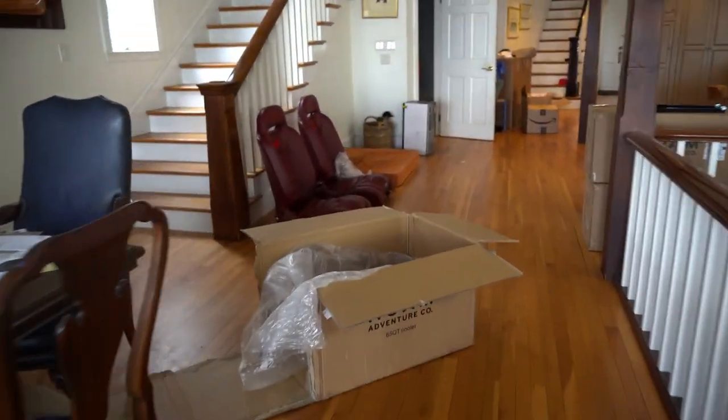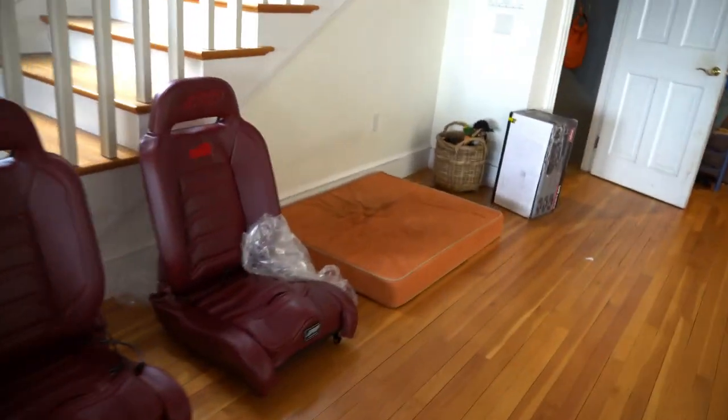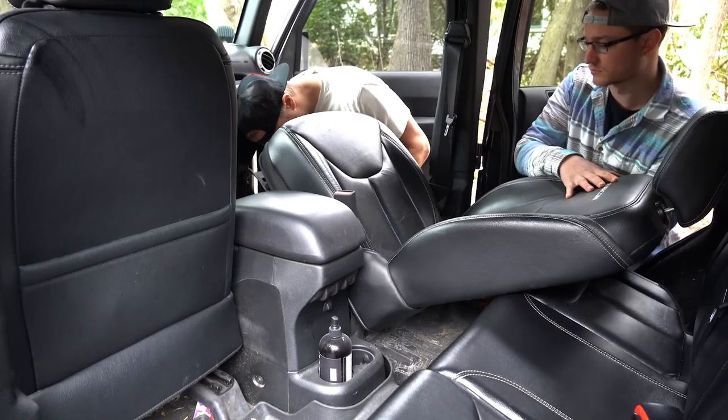So, we are gonna get these in. So I got the boys outside, and we're gonna get cranking on them, and hopefully get it all done. And then she'll have a whole new interior, and her Jeep will be pretty much buttoned up.